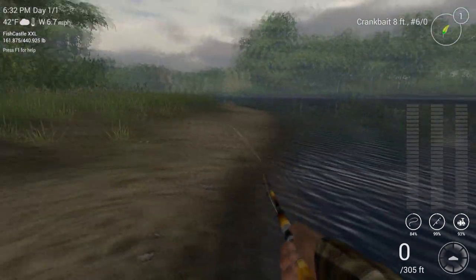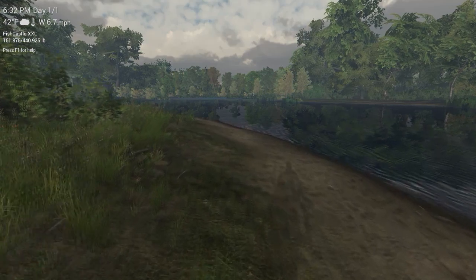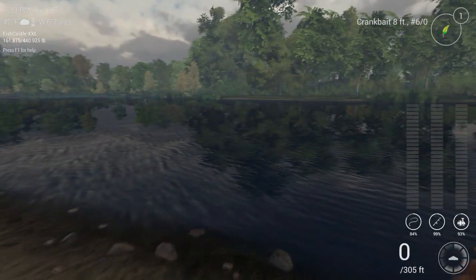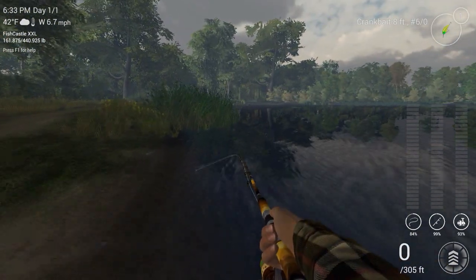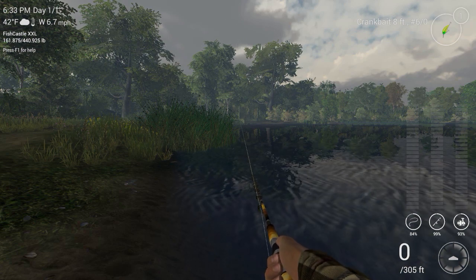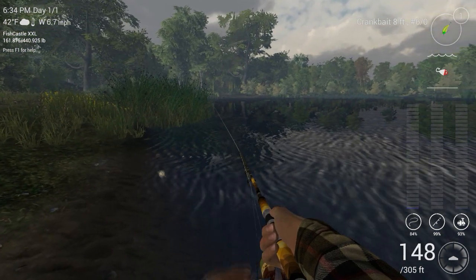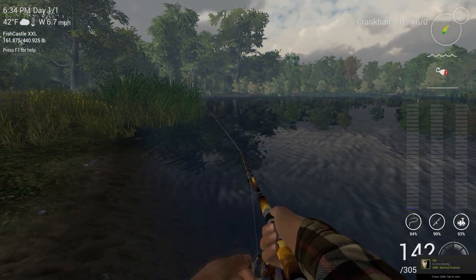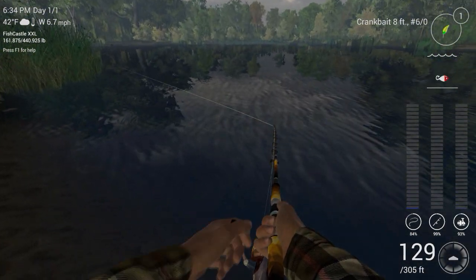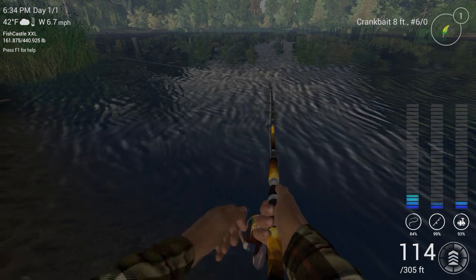All right, let's try over here now, because there's a little bit of reeds over here as well. Yeah, I like to move around a little bit. Let's see, there's a whole slew of reeds sticking up right there. If I get it right on by them here, let's try to. Come on, Pike. There we go.